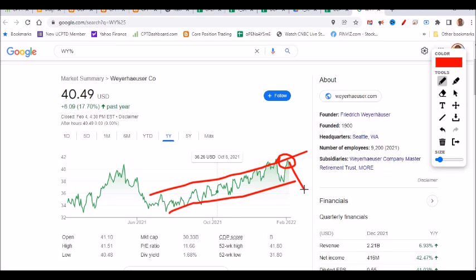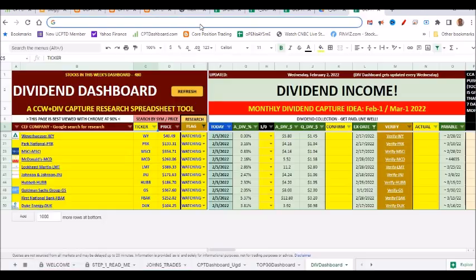We know WY pays a fat dividend. We know that they're at the top of their trading range. And what I want to do is keep this as a basket of stocks I'm researching for companies that pay big dividends. Now, I'm not going to use WY, but that's an idea. Okay, so I want you to keep these ideas close to the vest so you can use them to your advantage. Now, I think you understand what happens next.